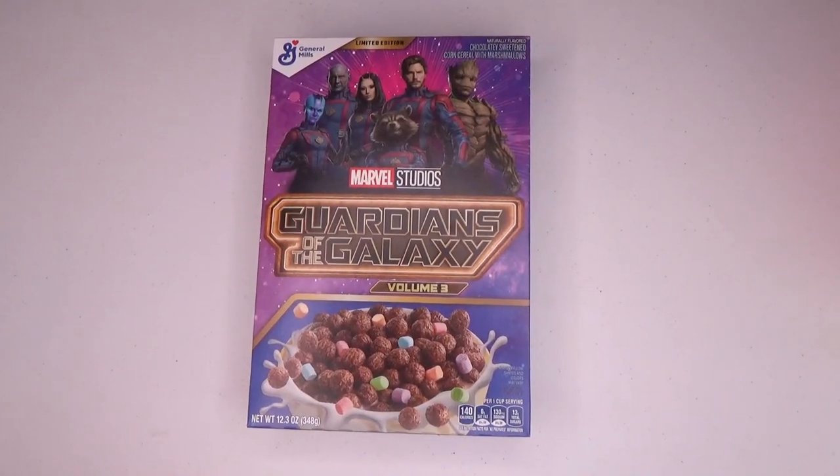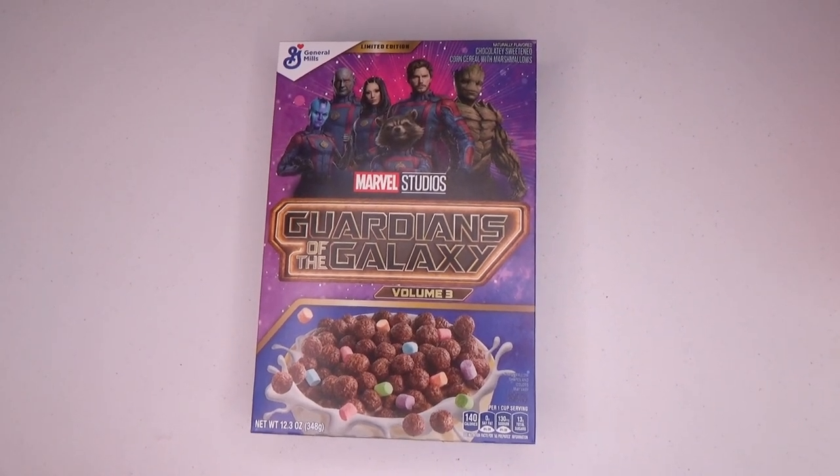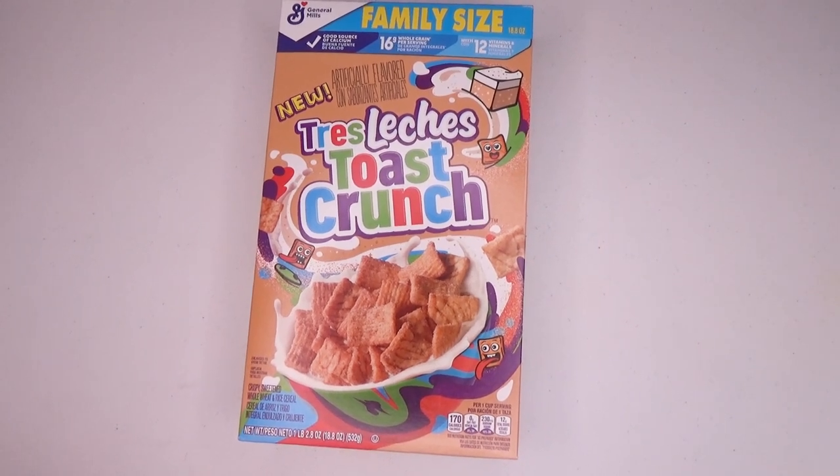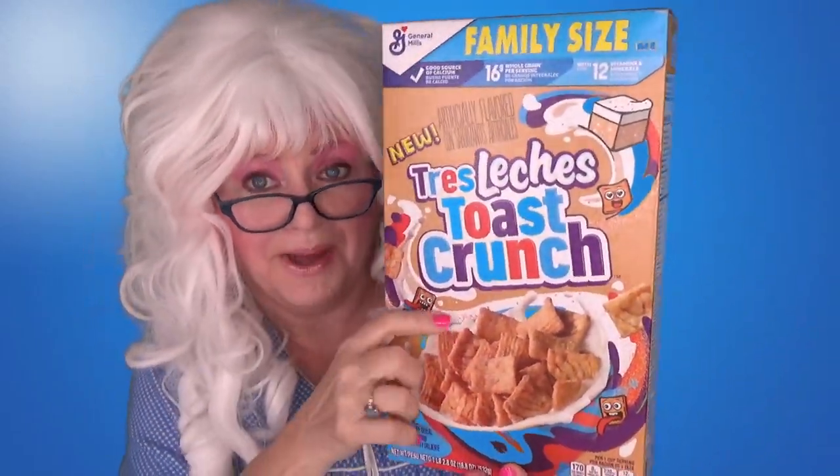Granny has tasted all three cereals, and she's going to tell you which one was the best. Because, you know, Granny always tells you what she thinks. Was it Guardians of the Galaxy cereal? Kit Kat cereal? Or was it Tres Leches Toast Crunch? It was the Tres Leches. It was the best. It does taste like Tres Leches, and it was very, very yummy. Granny might have to eat the whole bowl.